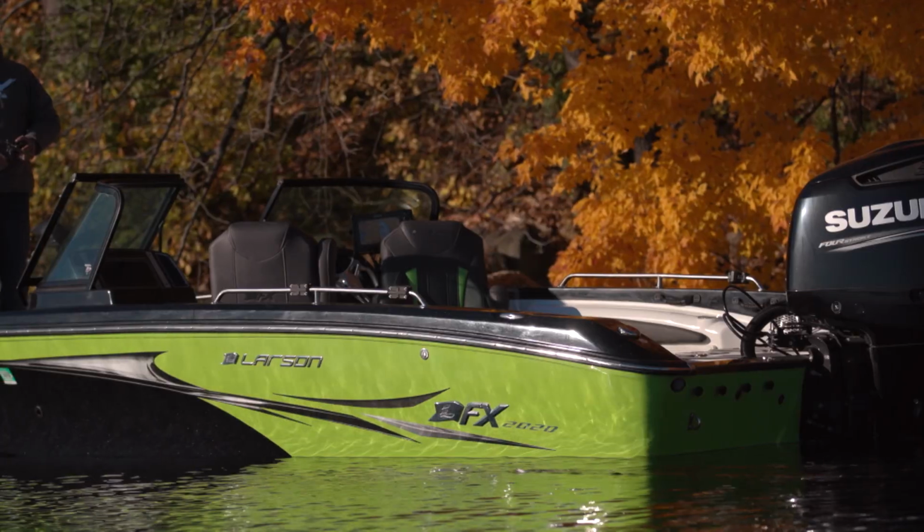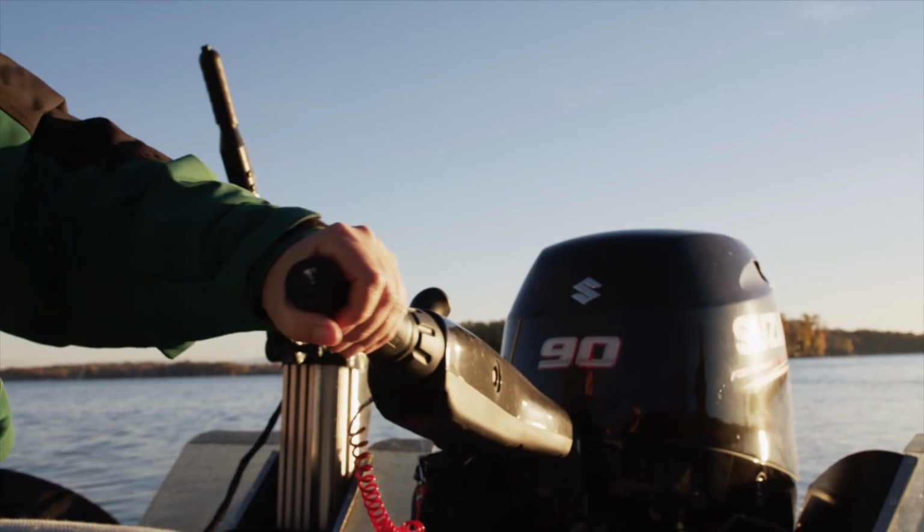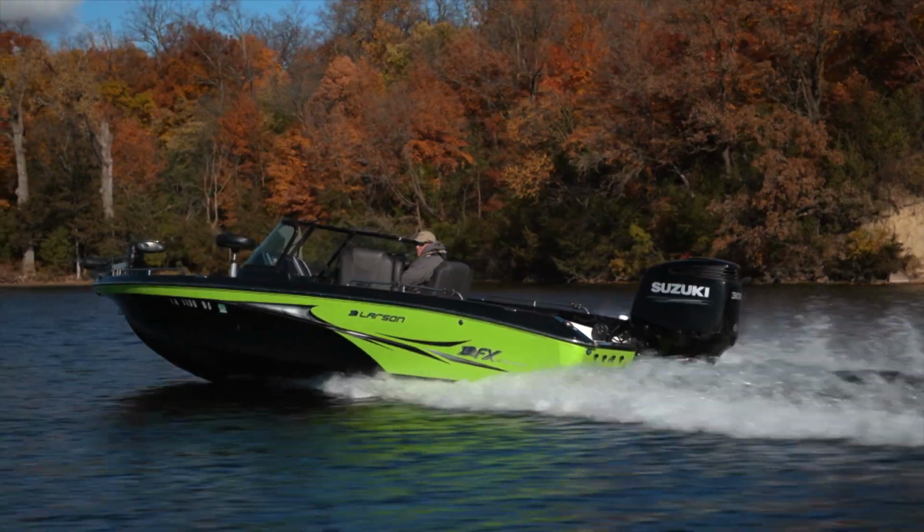But the new motors, these Suzukis are so quiet. They're 4-stroke motors, so they're very, very efficient. They provide really good performance. Things have changed so much in the world of outboard motors, and I'm glad of that too.